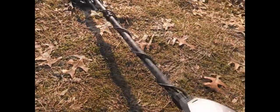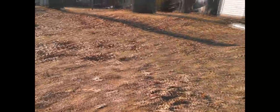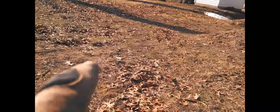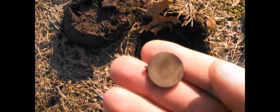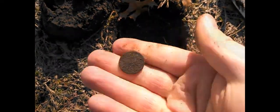Well, I left that park, came to my neighbor's house where I did my very first silver, right back over there, and just found my first Wheatie of the year. I can't get a date off it yet. It's pretty messed up on the front, but I'll clean it up, show you guys.